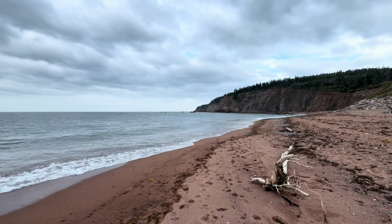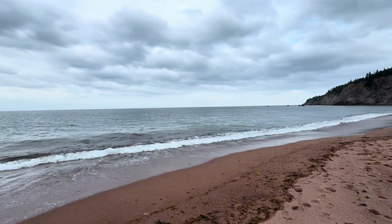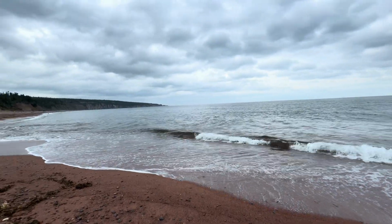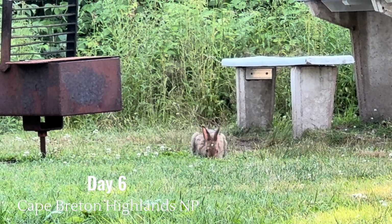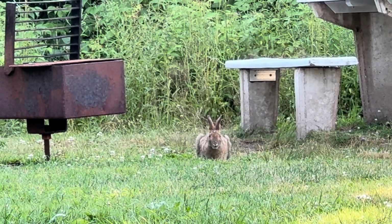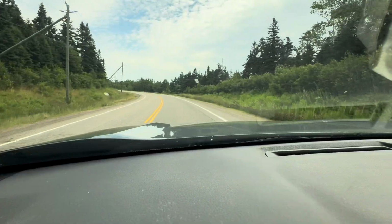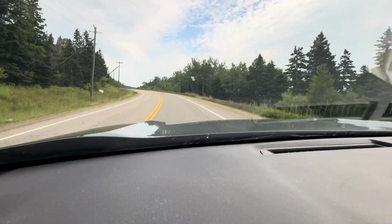After I got back from my drive, I decided to check out Broad Cove Beach, which was just a short walk from my campsite. The next morning, I woke up to my fuzzy neighbor enjoying some breakfast. And then I set out for some more hiking. The weather was much nicer.